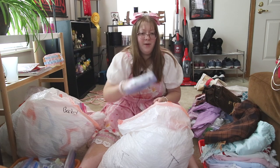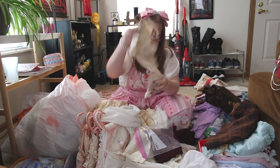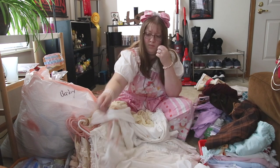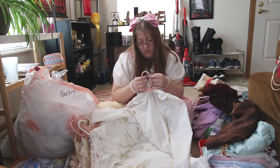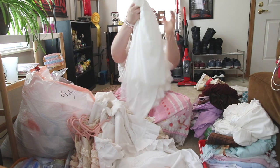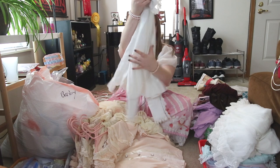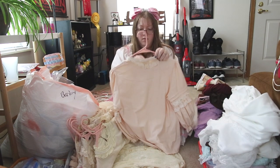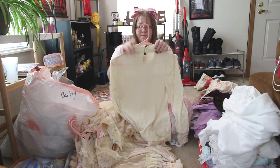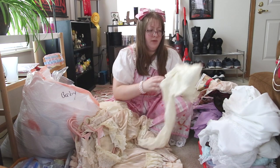Oh, look, more Alice and the Pirates socks. Detachable sleeves and jabot. Toss that over there. Axis Femme, cutso. I don't know what brand this is. It's Taobao. This is the same brand. Another one from the same brand. Don't know what brand this is. Axis Femme. So it's very yellowy.